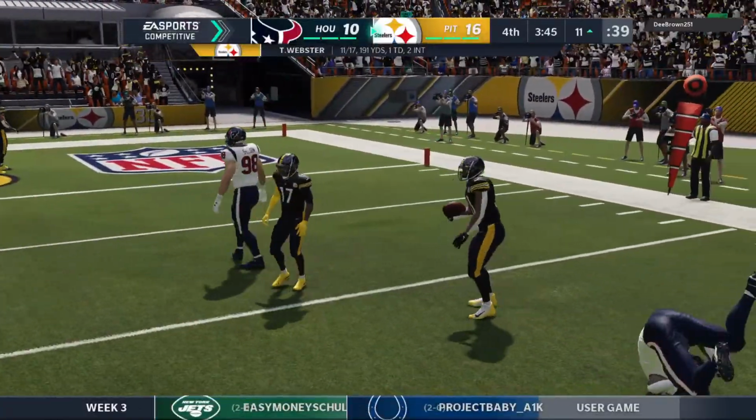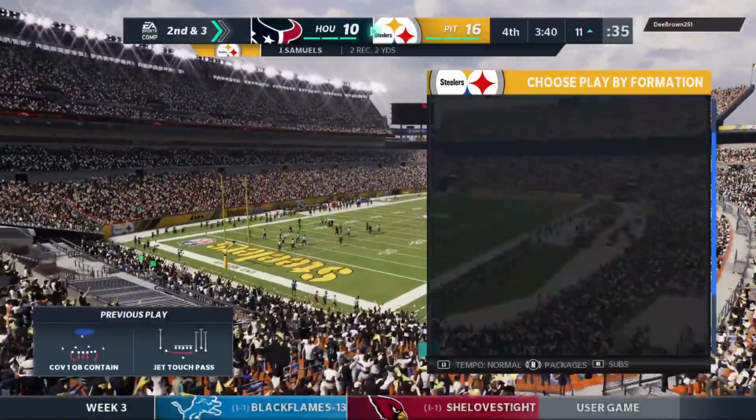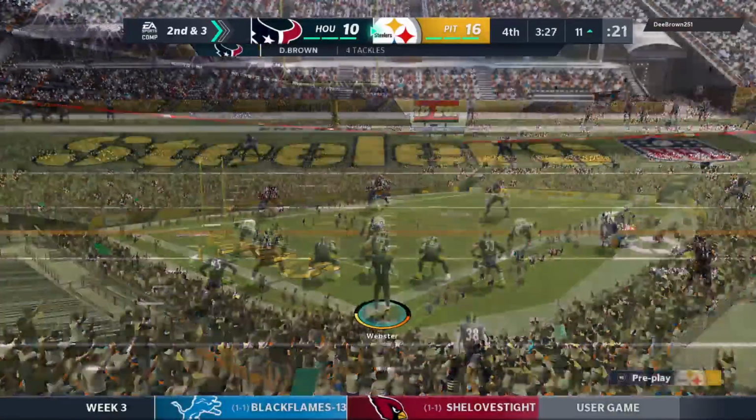Gets it down close to the 10-yard line. The ball carrier. A solid run on first down. Gain of 7 leaves him with a 2nd and 3. Able to stay in bounds, and the clock keeps rolling.